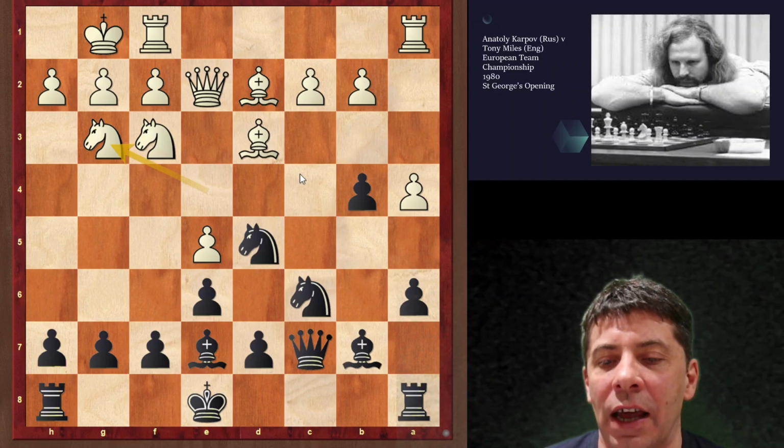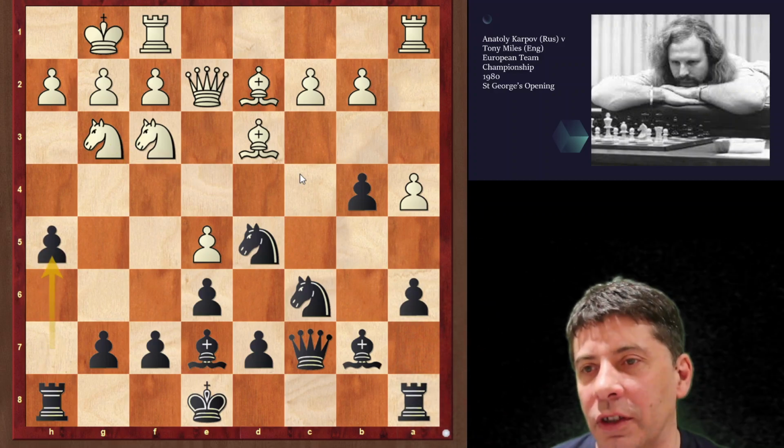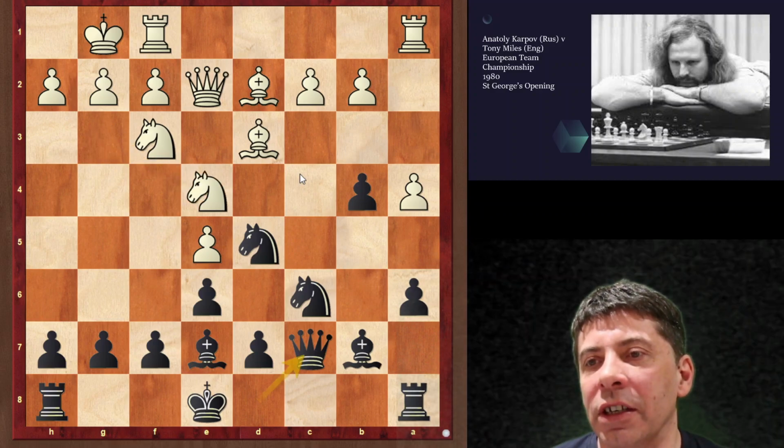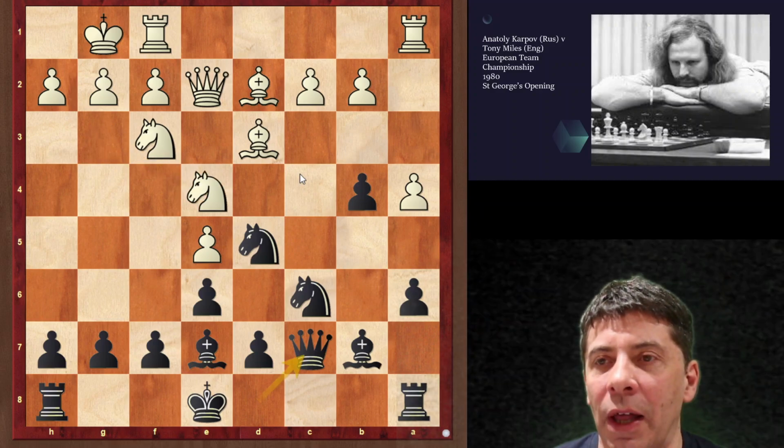Miles even suggests h5, which you can see the logic to, although the computer's not so keen. I mean, black hasn't castled. But you can see the logic. So, there are various good options for black in that case.